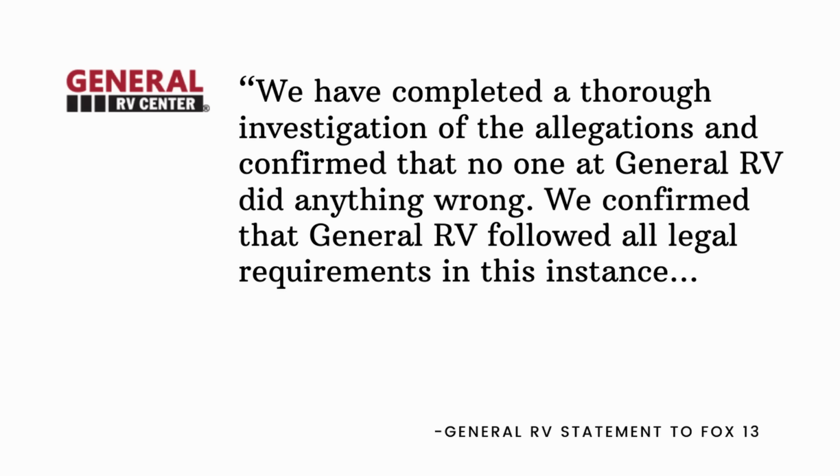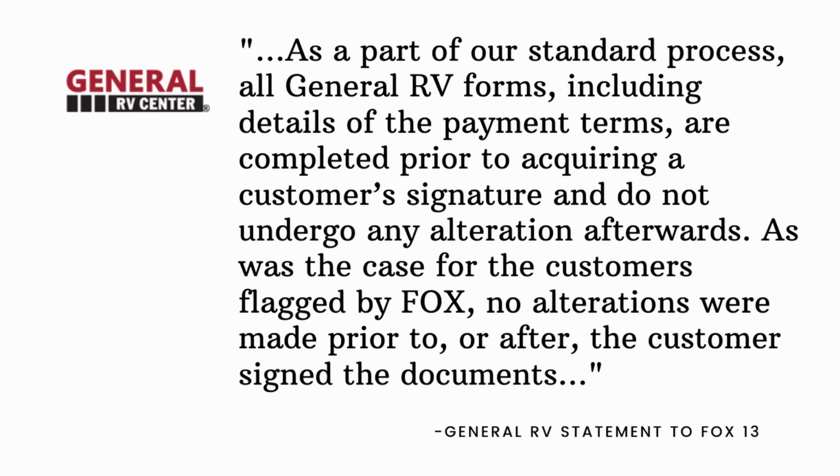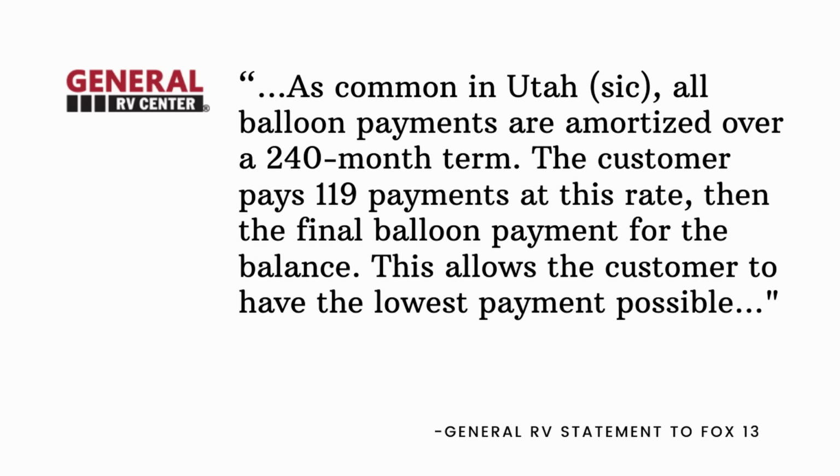We have completed a thorough investigation of the allegations and confirmed that no one at General RV did anything wrong. We confirm that General RV followed all legal requirements in this instance. As a part of our standard process, all General RV forms, including details of the payment terms, are completed prior to acquiring the customer's signature and do not undergo any alteration afterwards. As was the case for the customers flagged by Fox, no alterations were made prior to or after the customer signed the documents. As common in Utah, all balloon payments are amortized over a 240-month loan term.